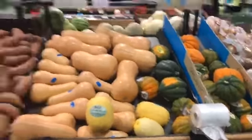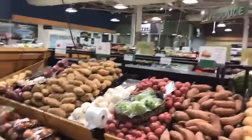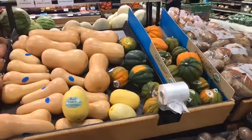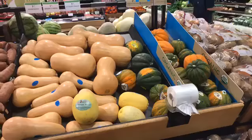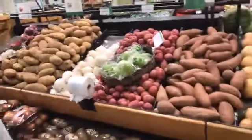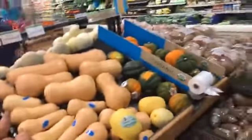Yep. I like the acorn squash. I just cut it in half and then do them in little slices and put them on the pan with olive oil, drizzle olive oil, and bake them. And I even eat the skin. And what? I eat the skin. Oh, you eat the skin? Mm-hmm. Oh, wow. I love acorn squash.